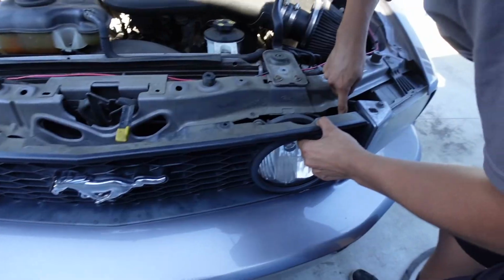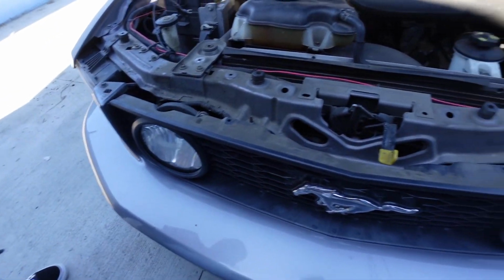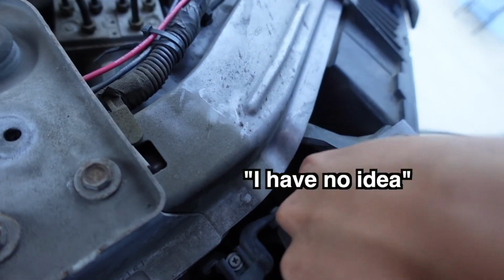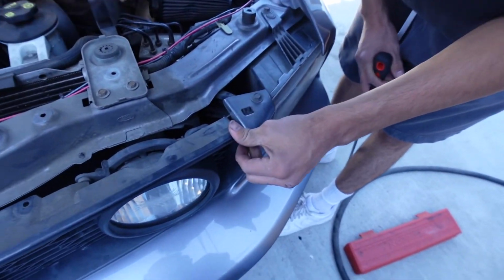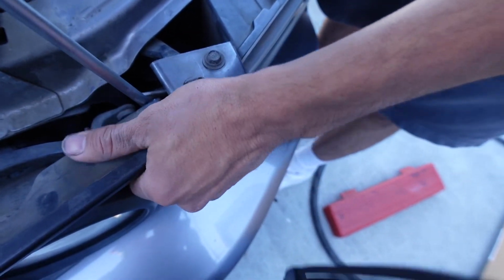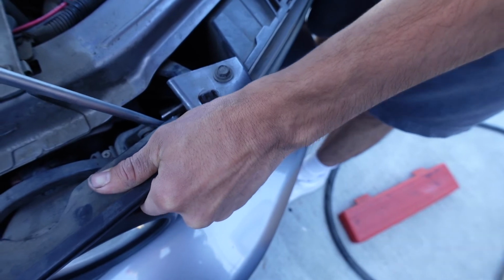Right now, we're just trying to figure out how to take out this stock grill. It's this clip right here. Why do you take this? No idea. This one, you lift it up like this. Like that? Yeah, just pop it on there, you can pull it. Yeah. Oh, yes, sir.